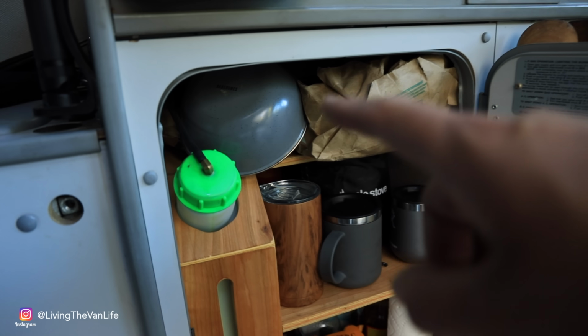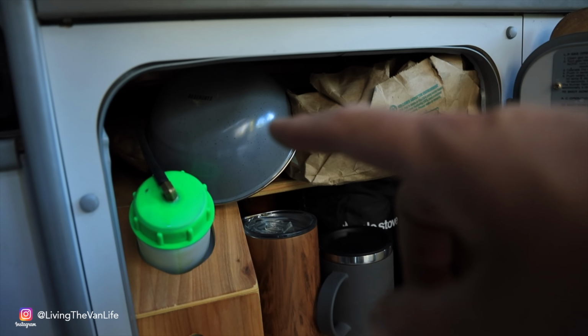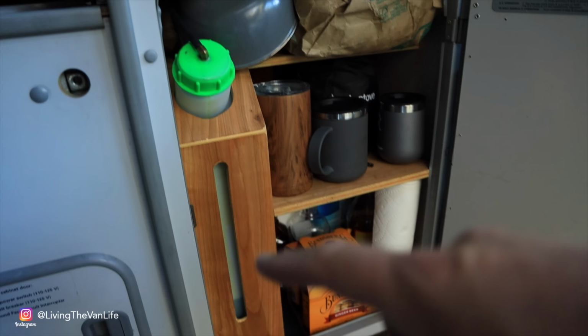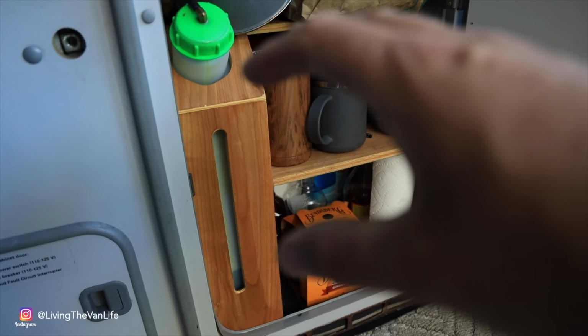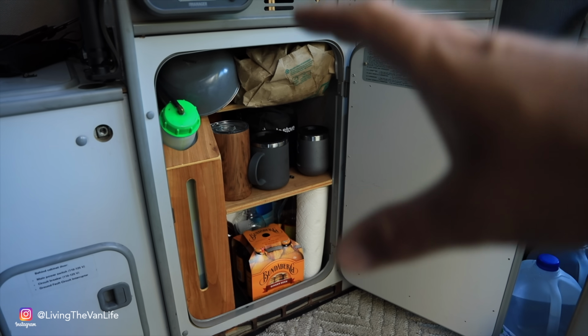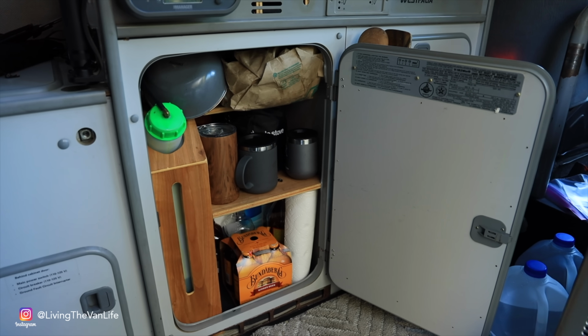I've got bowls up here and plates. This is my 8-inch Dutch oven here. I also have a 10-inch skillet stored there in the back. Right here on the left is my auxiliary tank for my diesel heater. So this provides the fuel for the heater that keeps me warm in the wintertime. And the key to all of this is maximizing every cubic inch of storage in such a compact spot.